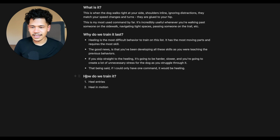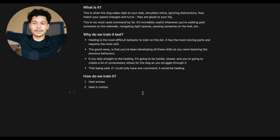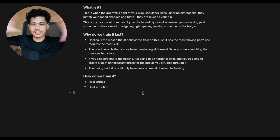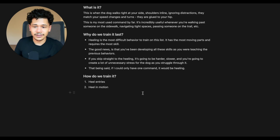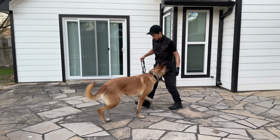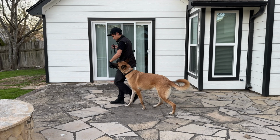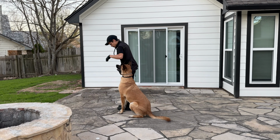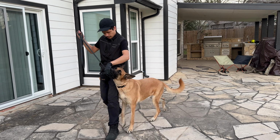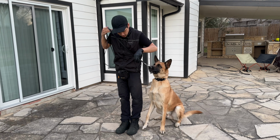So how do you train the heel command? Well, I break it up into two separate parts. You've got the heel entries and you've got the heel in motion. I work on them separately and then I start bringing them together. So the heel entries, you want to show the dog how to get into the position. So I start out dog in front of me, guide them into the position using a food lure or with leash pressure. And then once they're there, I mark with our reward marker, and then reward the dog in the position. And then you slowly fade out the lure and the leash and so on.